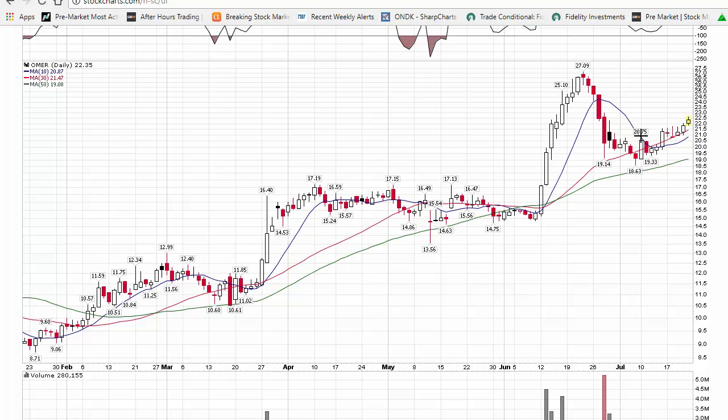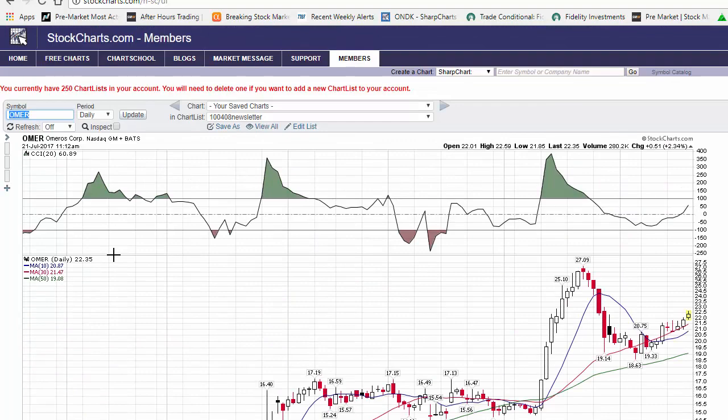Broke this point here, and I was waiting for another break of a consolidation here, and thought it might move up to 27.09. Saw some volume coming in yesterday late afternoon, so I took a small position on it, and I'll stop that at the entry point. It may move up here to 25 next week. We'll have to see on that. But that's a pretty good trading setup on that one.